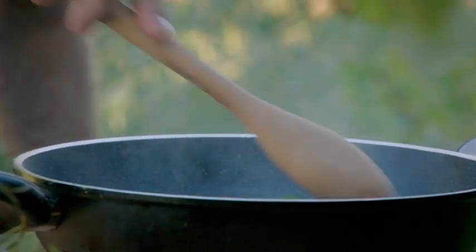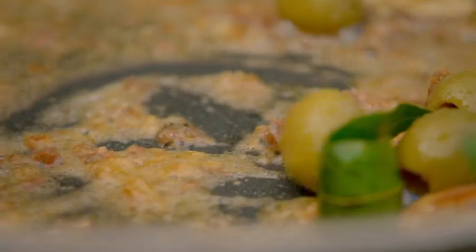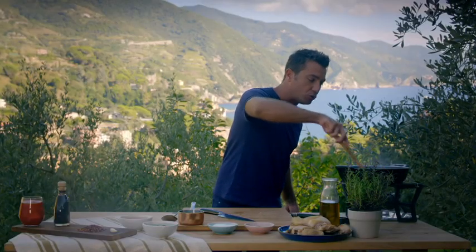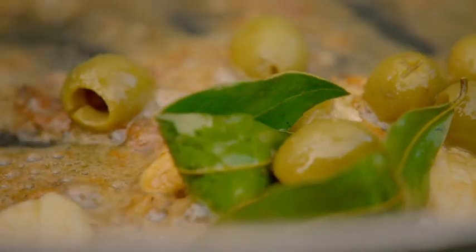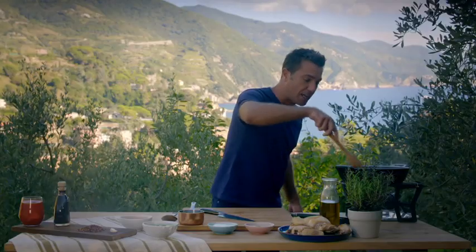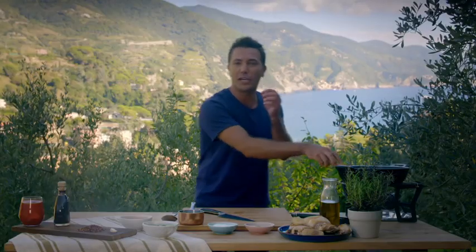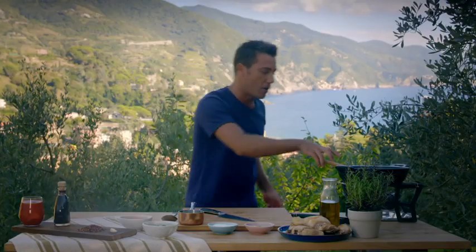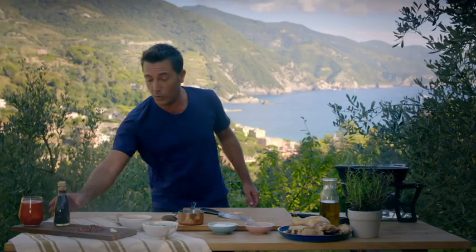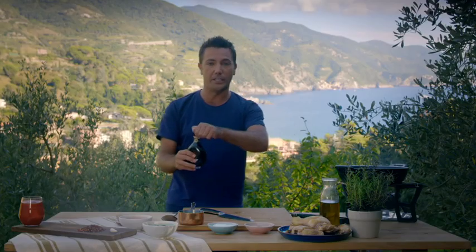Start to mix everything together. What I want you to do with the wooden spoon is make sure that you break the anchovies into the oil. So what's going to happen there? The saltiness and the flavor of the anchovies is going to stay in the sauce, but you're not going to get those fishy bits in your mouth. Okay? Job done. Straight away we're going to add balsamic vinegar.